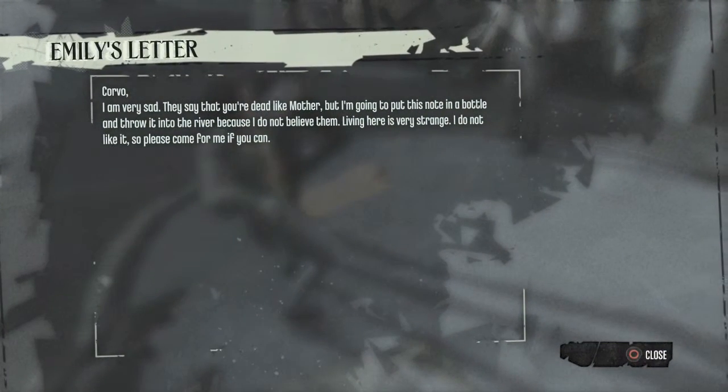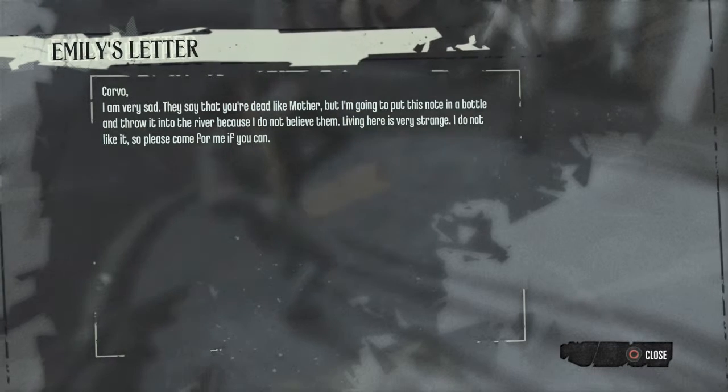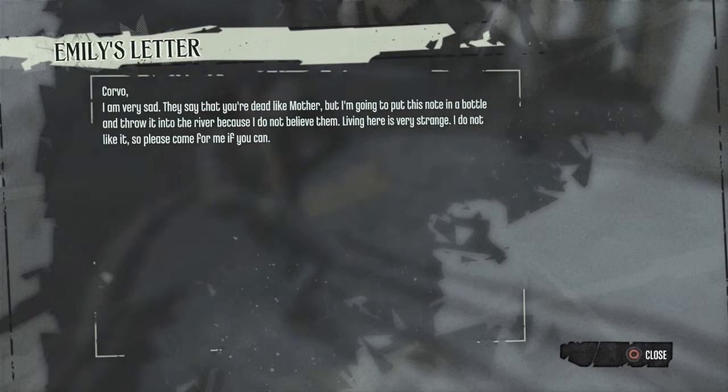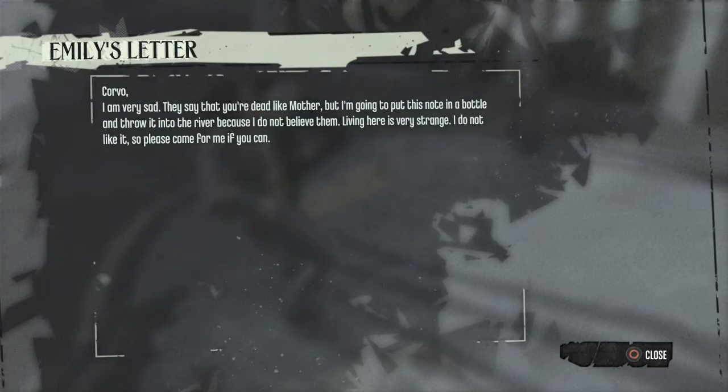Emily's letter. Corvo, I am very sad. They say that you're dead like mother, but I'm going to put this note in a bottle and throw it into the river because I do not believe them. Living here is very strange. I do not like it, so please come for me if you can.